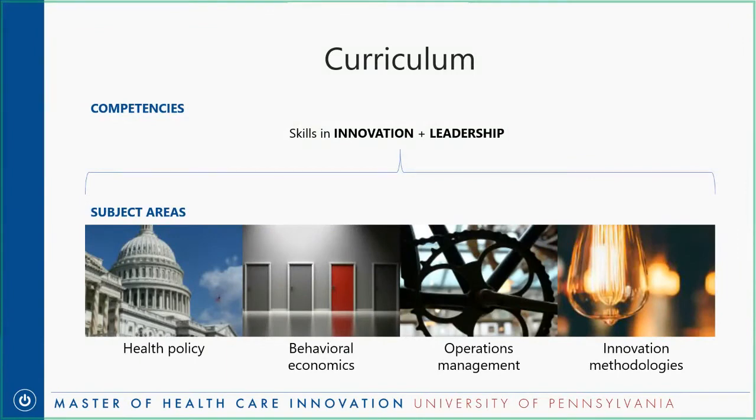So the Master of Healthcare Innovation, obviously from its name, is a degree in innovation. But innovation is kind of a hot word right now, and it can mean a lot of different things in different contexts. So what does it mean in the context of this degree? Innovation here is a methodology. So specifically, it's a way of identifying problems and solving problems in the healthcare system at all different levels of the system. And the MHCI is meant to give you the tools to accomplish this, identifying and solving problems in healthcare.